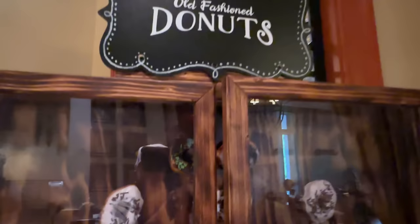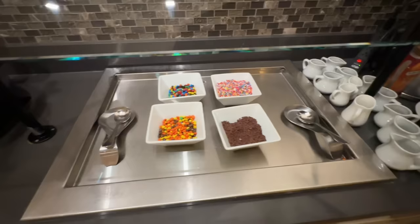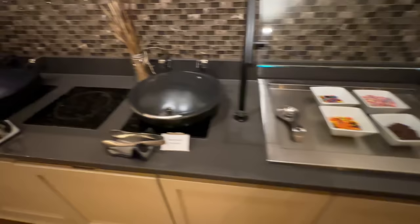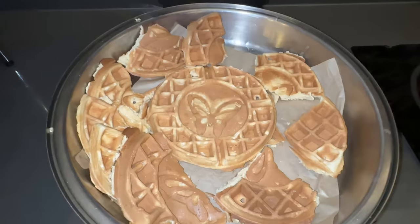You can smell that as soon as I opened it up, down through here. Buttermilk pancakes. There's some toppings you can put on those, and maple syrup, and sugar-free breakfast syrup. Belgian waffles, and French toast. Something Bobby just pointed out to me, the waffles have the butterfly in the center. And my light just popped on. You can see a little better that way.